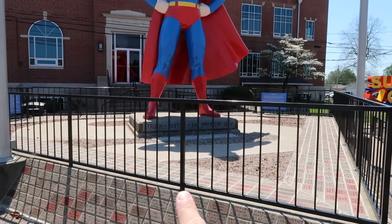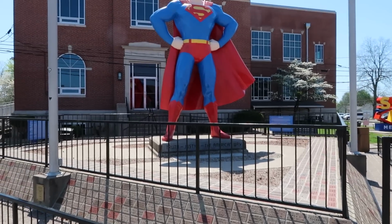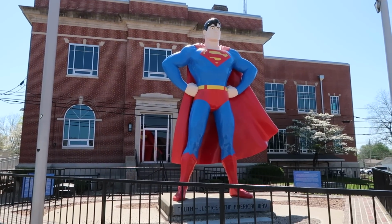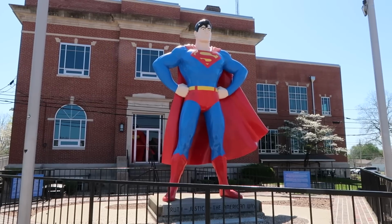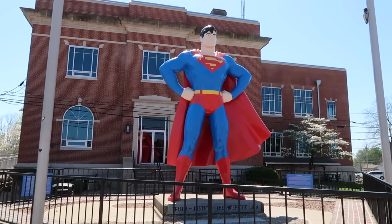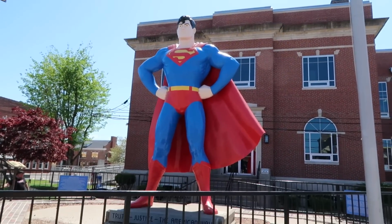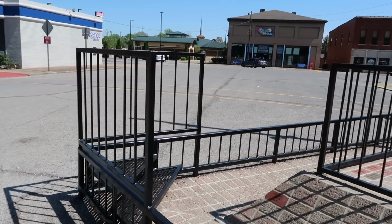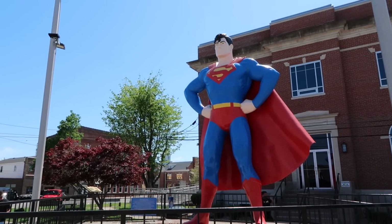The area he's standing in is actually shaped like that Superman symbol, the giant S emblem, much like he has on his chest. There in his super pose with his hands on his hips, knowing that he is the most super guy in town. It's actually set up really good for photos here. They have a special little platform for the photographer to stand on while the other person poses with Superman.